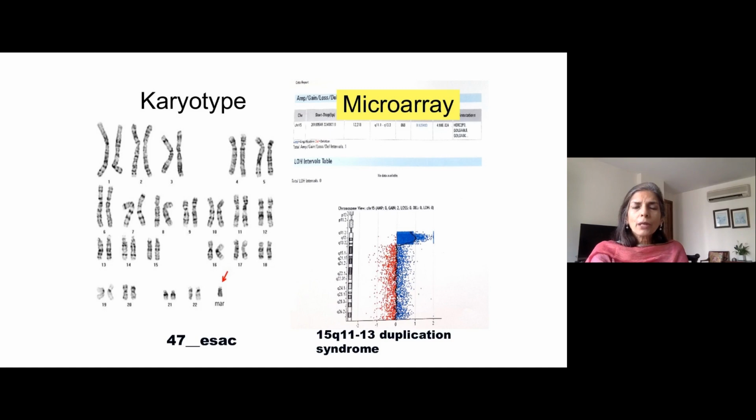So we did a karyotype for a positive screen and identified this one little chromosome which we could not identify or place anywhere within these 23 pairs. So we call this a marker chromosome, that was the older terminology. Now it is called ESAC, which is an extra structural abnormal chromosome. You don't know the origin on a karyotype.